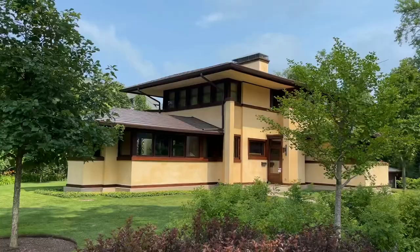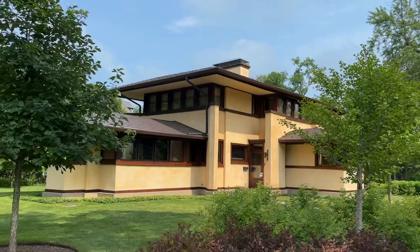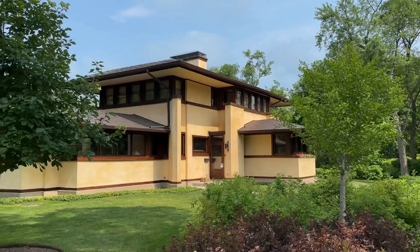Yeah, that looks like wood that would be inside. That's a Frank Lloyd Wright, right? But yeah, the wood, you really have to stain it because it weathers. It takes a while to restore. Yeah, it's restored. Beautiful.